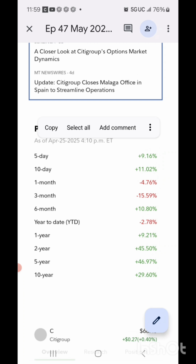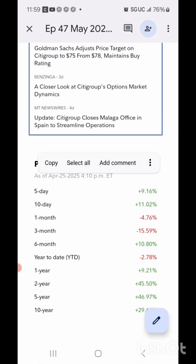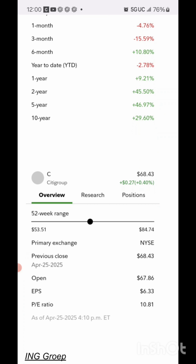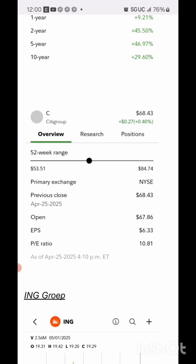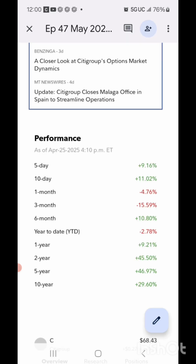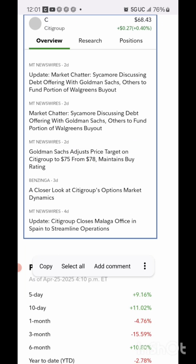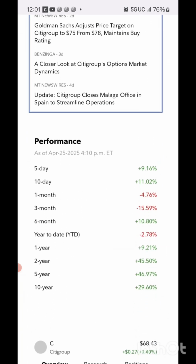For Citigroup, symbol C, the performance, year to date is negative 2.78%, 1 year is 9.21%, and 10 year is 29.60%. PE ratio is 10.81. Low PE ratio, low debt. Based on all these factors, looks like a good potential buy. They also have some international exposure, although they are closing some offices in Spain to streamline operations, which speaks to fiscal responsibility.